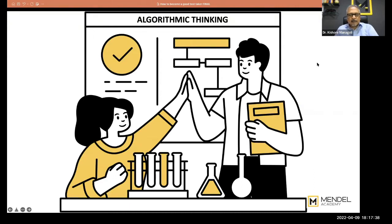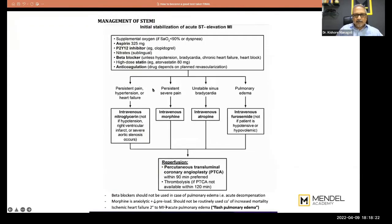Now, when you are preparing for your USMLE exams, the way you can become a good test taker is to build or develop the process of algorithmic thinking, which means you should be able to sequentially analyze whatever information you are processing about a disease or about a physiology or a drug, a mechanism or a side effect. So algorithmic thinking, or thinking in the pattern of flow diagrams, is always useful, because you don't have to rote learn. If you know the first point, the starting point, everything else should flow, which is why it is called a flow diagram.